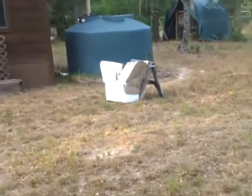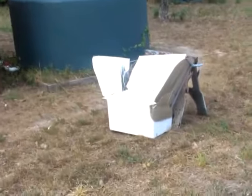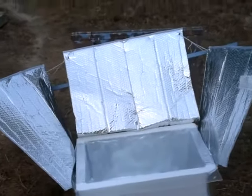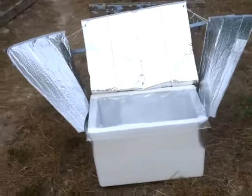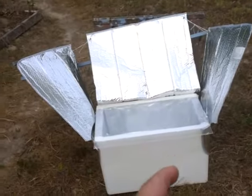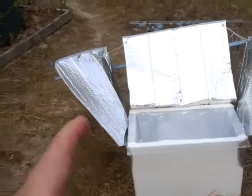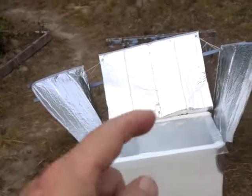One of our latest projects here is a solar oven. And this is our first attempt at a solar oven, and we've only cooked once in it. We cooked a chicken, and it worked great. We braised the chicken first inside, and then we brought it out, put it in here. This is just a styrofoam cooler, and we got the sunscreen. This is a truck-size sunscreen that we cut up.